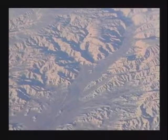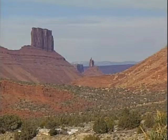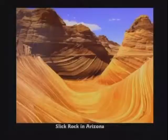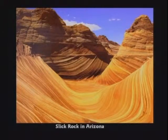And if you look out over the world, you can see erosion marks all over the place. I fly out west, and you look out the window, and you can see huge erosion patterns in places that never rain. Here's a slick rock in Arizona. Obviously, erosion did that. To me, the flood's the best explanation.